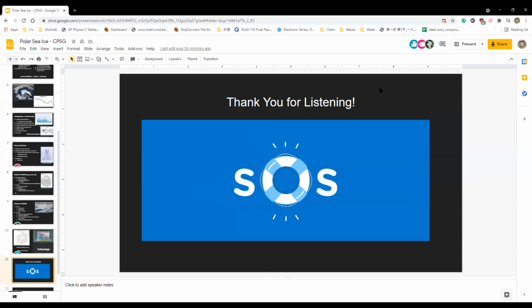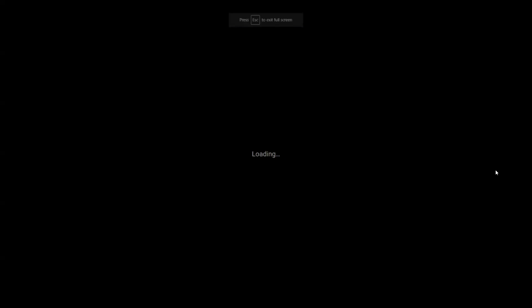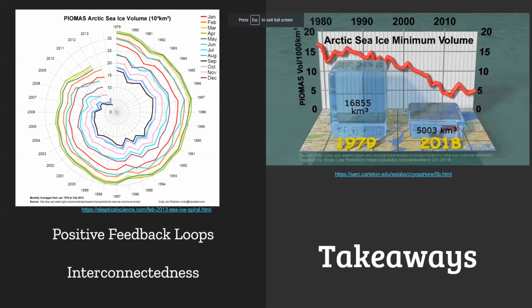So sea ice can indirectly influence sea level and a bunch of other things. So sea ice is not just about polar bears losing their habitat. It's a lot of things.